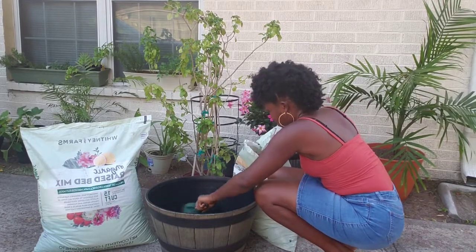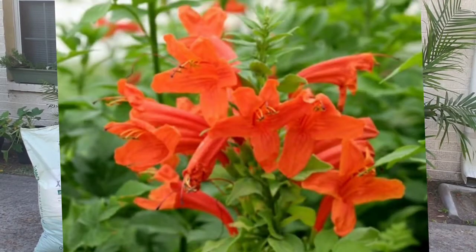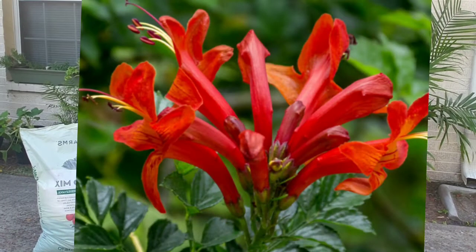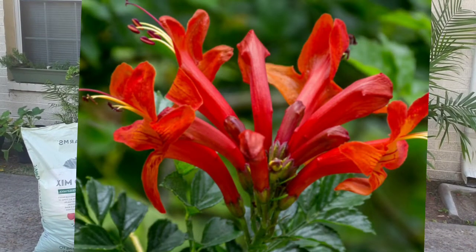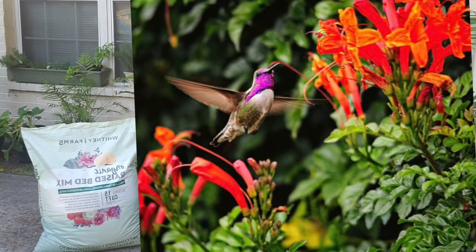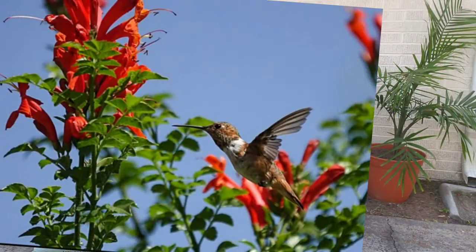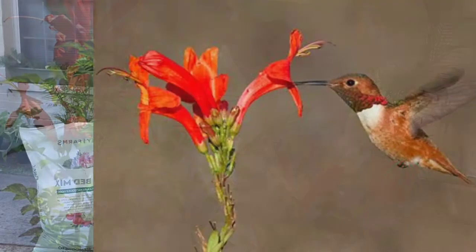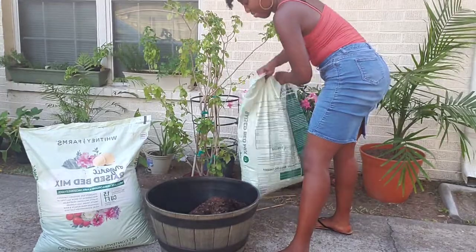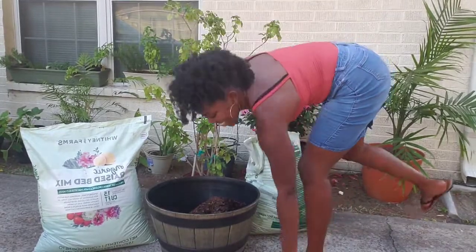These flowers are usually a deep orange to reddish orange color with trumpet-shaped flowers. Hummingbirds love these flowers here. If you want to see hummingbirds in your yard, I recommend getting these flowers here. They are a great addition to your yard and they have an amazing smell.